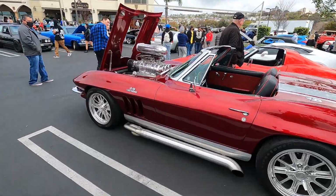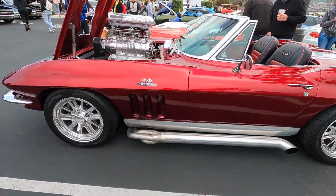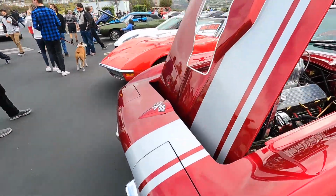You know, great to see these cars here. Love the gauges hanging out of the hood. Those of you who know my Camaro know that I've done the same thing, but very, very, very tough car indeed.